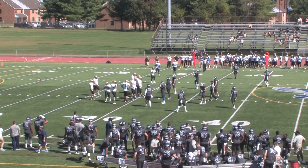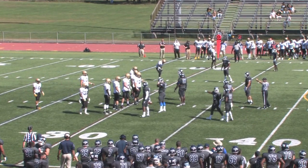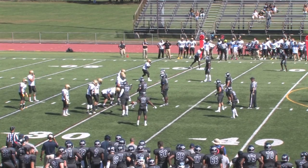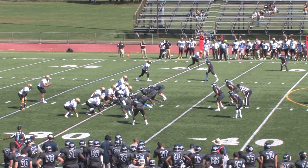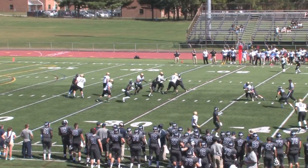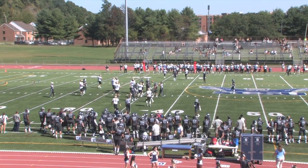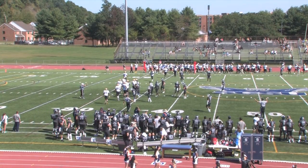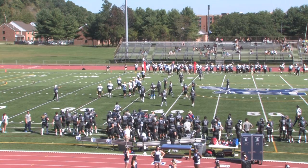That brings up second down and 8. Second and 8, 31-yard line. Quarterback Keats. Pass is complete to Manny McClain. 3 yard gain on the play. Brought down by Ryan Wilcox.